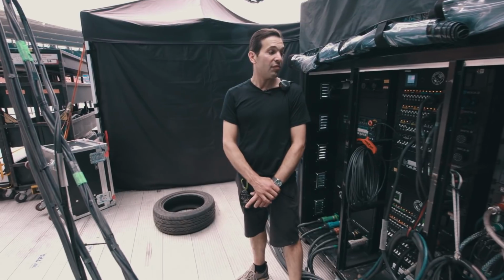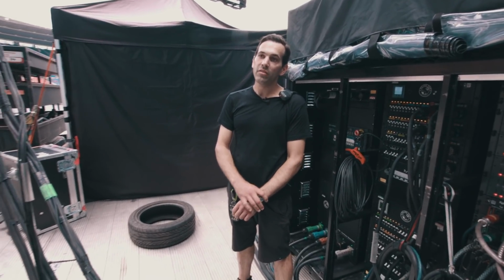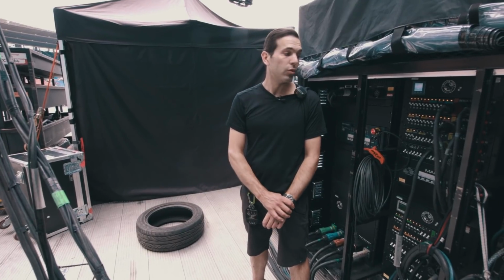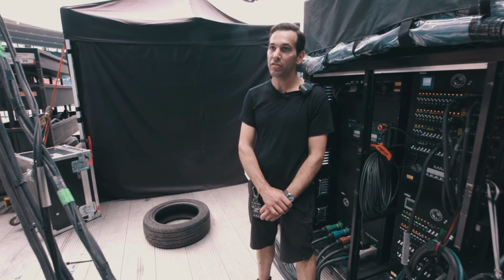These are fed from a signal from our Optocore X6Rs. We're taking AES from front of house down the fiber returns, and then Optocore will convert it back into AES signal, which feeds our Galaxy processors. So these are covering all of the EQ, phase alignment, and time alignment for the whole system.